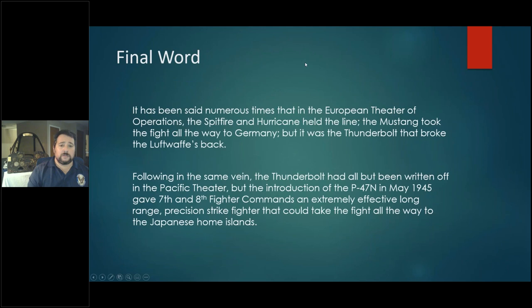So it's been said that the Spitfire and the Hurricane held the line during the Battle of Britain and really enabled the war in Europe to continue on. The Mustang, of course, took the fight to Germany. But in the interim, it was the Thunderbolt that really broke the back of the Luftwaffe. And in the same vein, the Thunderbolt really was not considered a major factor in the Pacific theater, but the introduction of the P-47N really gave 7th and 8th Fighter Command, yes, 8th Fighter Command was in the Pacific theater by July of 1945, and three of those four groups fell under 8th Fighter Command, a long-range, flexible precision strike fighter that, had the war continued, would have been a significant factor in the ultimate defeat of the Japanese.